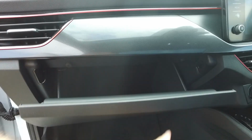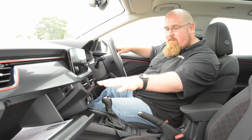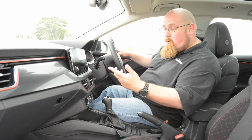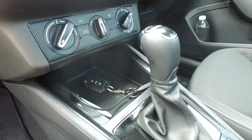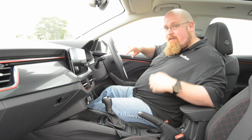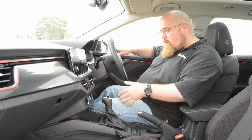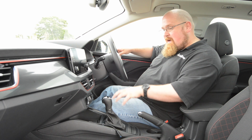You've got a decent sized glove box, and that's because this being the SE, you don't get sat-nav as standard, so it's not taken up by any SD card holders, which is quite a nice welcome addition. I will point out, yes, you do get Apple CarPlay and Android Auto on the infotainment system. And then finally, there's just this big tray area in front of the gear lever, and it's absolutely huge. I think Skoda have been listening to Fabia and Rapid owners who've said that the area in front of the gear lever is not usable enough. You can chuck a couple of phones in there, your keys, spare change. It's just really, really usable.